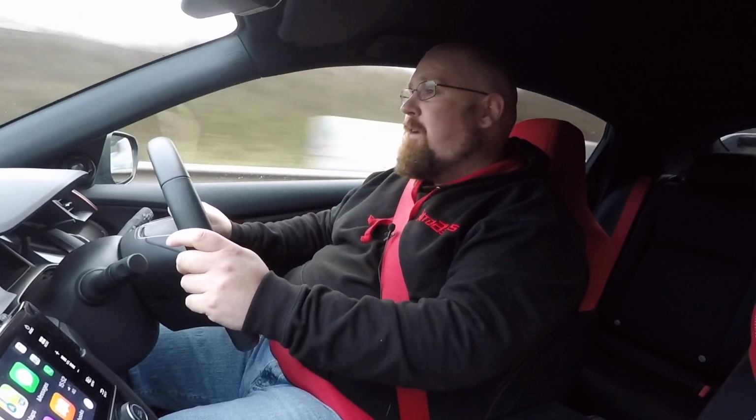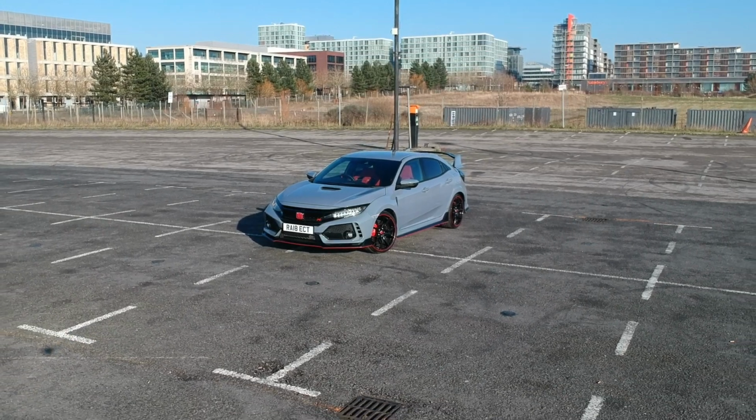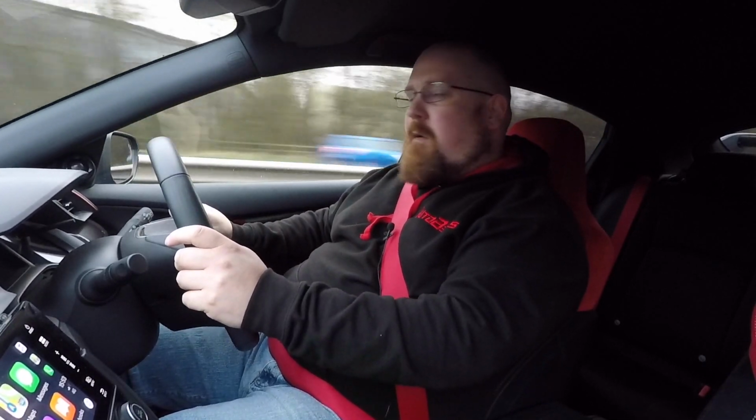I absolutely love it, and Honda, yeah, I'm sorry, I don't want to give it back. I absolutely love this car. I'm not 100% sure about the colour though. I mean, I love the fact there's a pearlescent grey to it, but what do you guys think?